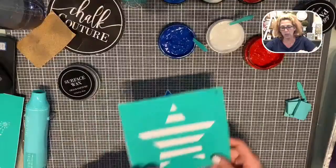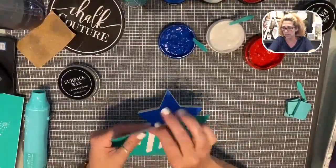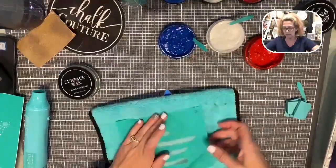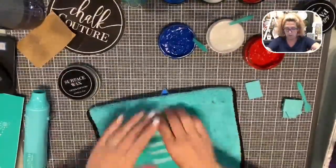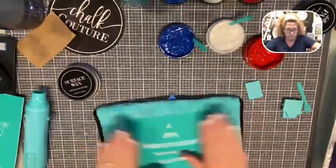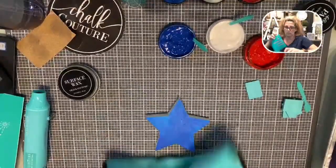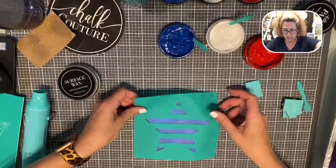Okay, now we're going to use the little star and we're gonna do this in the red and white, right? Absolutely. Let's keep it going with the red, white, and blue thing. So fuzzing it up just like before, and I'm actually gonna use my small squeegee and the multi-tool again. So I'm just fuzzing this up. Okay, I'm gonna place this right on my surface.